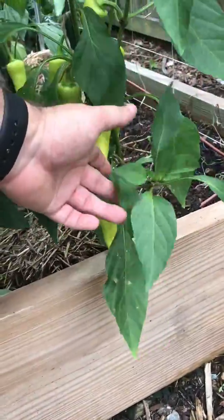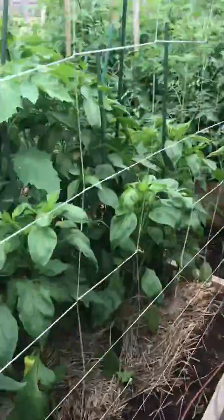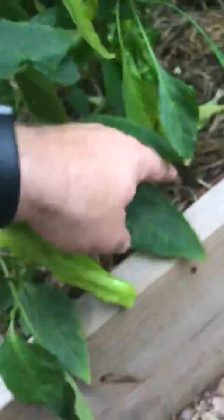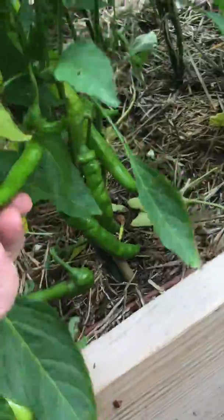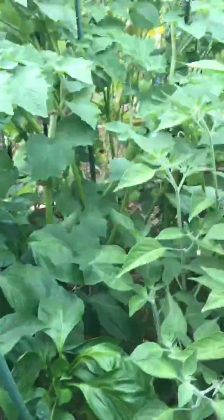Here's my peppers. Got some bell peppers going. I'd have to go to the other side to tell you what they are. I got it written down, but I have to wait till those things turn red. Yeah, see another bug. This is the Cubanelles, and then still trying to remember what these are, but once again I'll be letting those go red before I harvest them.